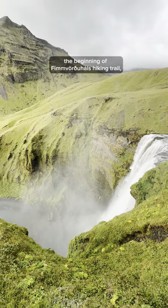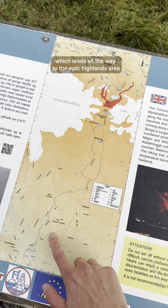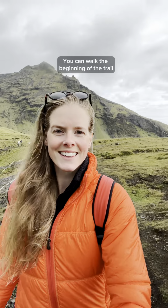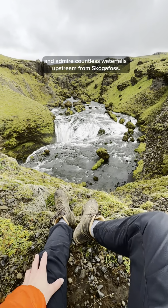Skógafoss also marks the beginning of Fimmvörðuháls hiking trail, which leads all the way to the epic highlands area Thorsmörk, the Valley of Thor. You can walk the beginning of the trail and admire countless waterfalls upstream from Skógafoss.